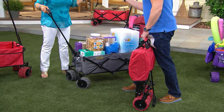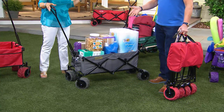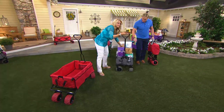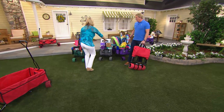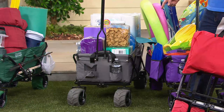Great point. You have all of these different things, and you don't want to have to make all those trips. And now you have huge capacity here. What's the actual capacity on this, Ginger? It's actually 3 cubic feet. So three cubic feet. Yeah, it's quite enormous. And 150 pounds. I mean, we've gone through all different sorts of things that we can use this for.